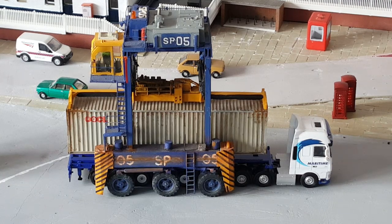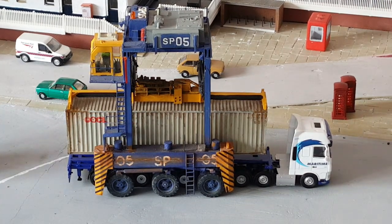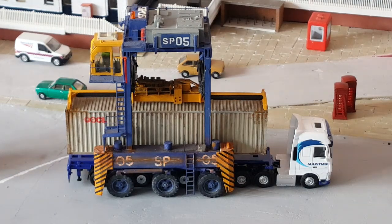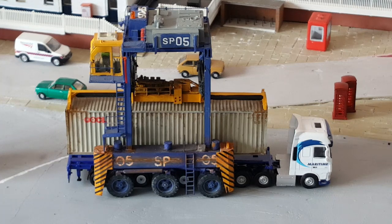So here is, I don't know what to call it, to be honest. I'm not exactly sure what they're called. Somebody might be able to enlighten me. But this is how this particular mobile crane works. Basically, as represented here, my lorry and my Arctic, which as you can see the maritime is on, goes through between the legs of the mobile crane, and the crane then just drops on top of the container and lifts the container off the lorry, and then the crane can position the container wherever it needs to go.